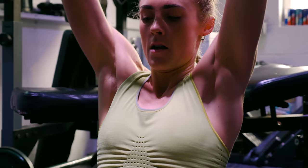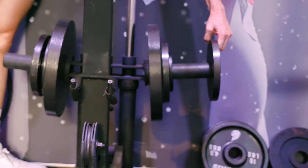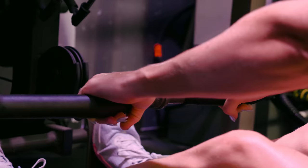Usually I'm doing strength and conditioning a minimum of twice a week. In the off season, that might go up to anywhere between 3 to 5 times a week. I really enjoy lifting. I am quite a big CrossFit fan, so I do enjoy watching CrossFit and looking at the creativity that they have in their strength training and trying to bring that into mine.